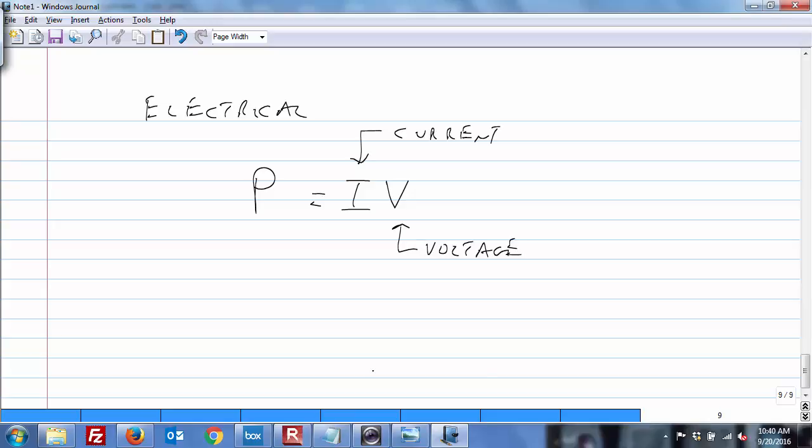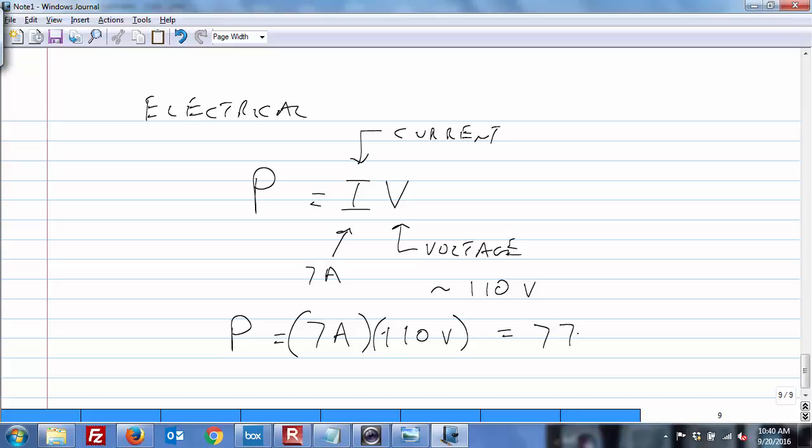And if I just go to an electrical outlet, we know that the voltage is typically, let's just say, 110 volts. If my fridge is running at, let's just say, 7 amps, power equals 7 amps times 110 volts equals 770 watts.